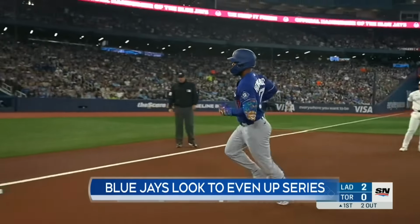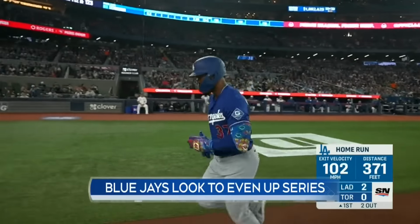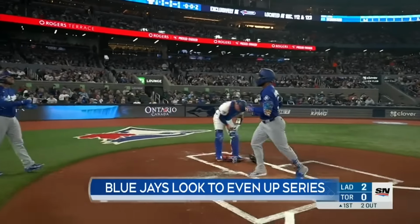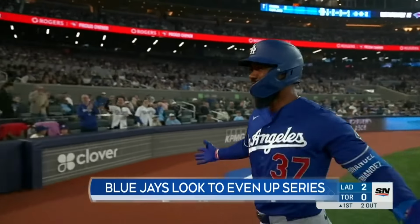And the Jays' injury woes continue. Outfielder Addison Barger has been placed on the 10-day injured list, and catcher Alejandro Kirk is expected to miss 6 weeks after undergoing left thumb surgery today.